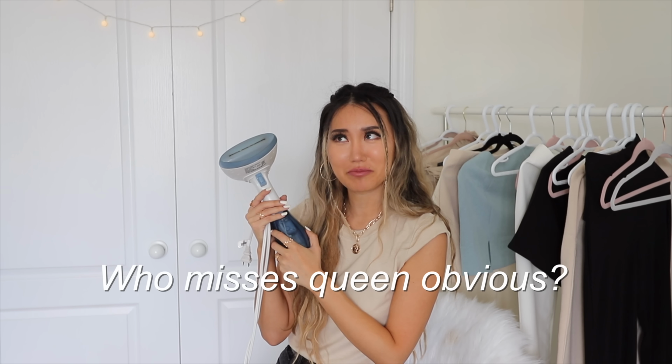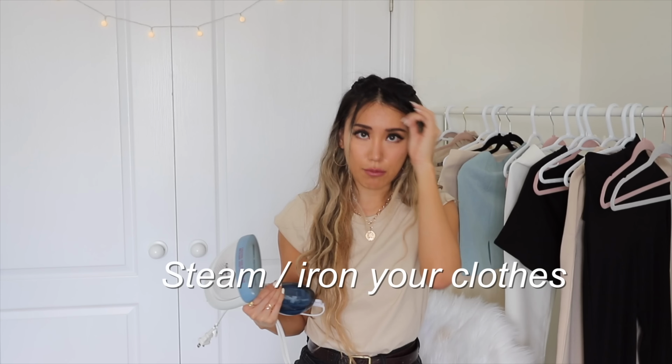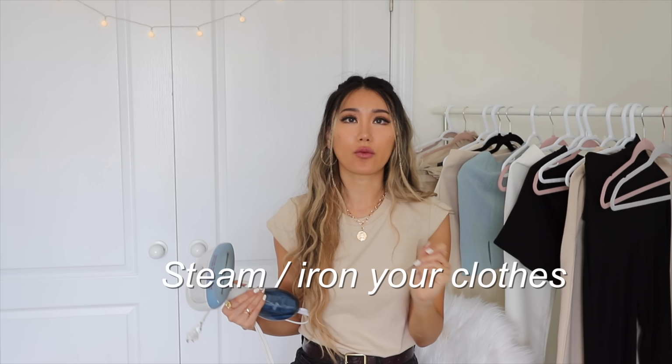Obvious tip. Haven't been obvious in such a long time. It makes a world of a difference in whether your outfit looks kind of sad versus it looks really, really high-end. NGL, I've seen people walking around in their $200 linen skirts and dresses not ironed and not steamed and there's wrinkles all over it and I'm just like, girl, if you just take 5 minutes to steam out your outfit for the day, you'll instantly elevate the look of that outfit, whatever it is.